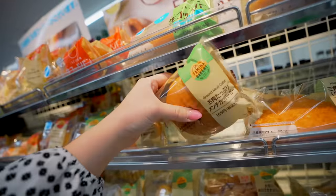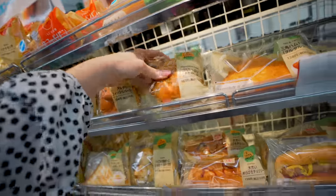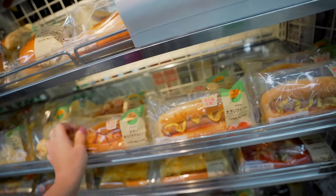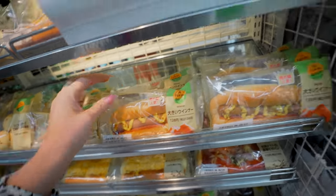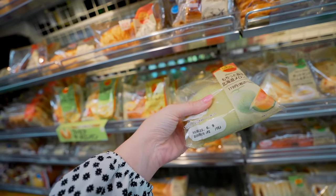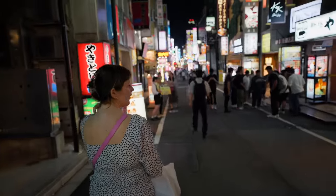Ground meat cutlet. I feel like the hot dogs look like they should be in the fridge, but they're not. They're just packets of hot dogs on the shelf. Melon pan. Squishy.